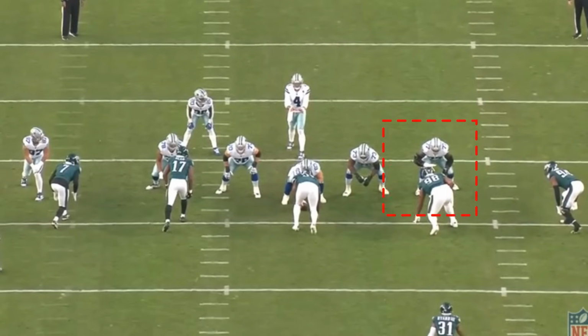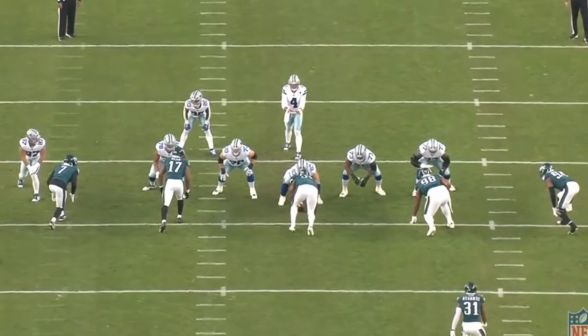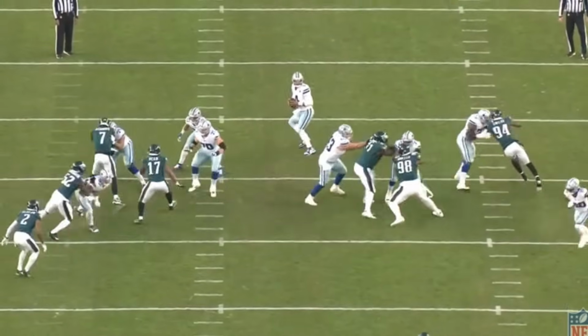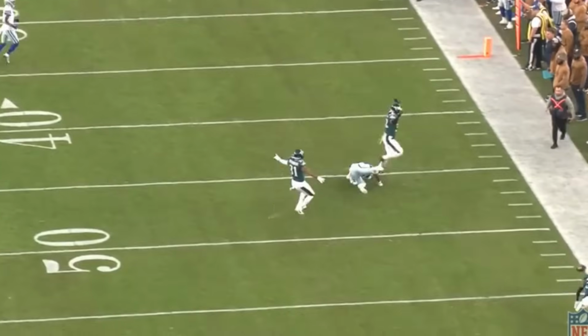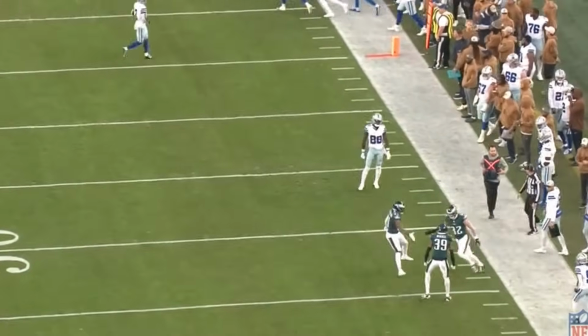Tyron Smith had a really nice day against the Philadelphia Eagles. A truly elite game if you ask me, and today we're going to talk about it. We've got to give the future Hall of Famer some credit because the guy crushed it. Let's get right into the tape.